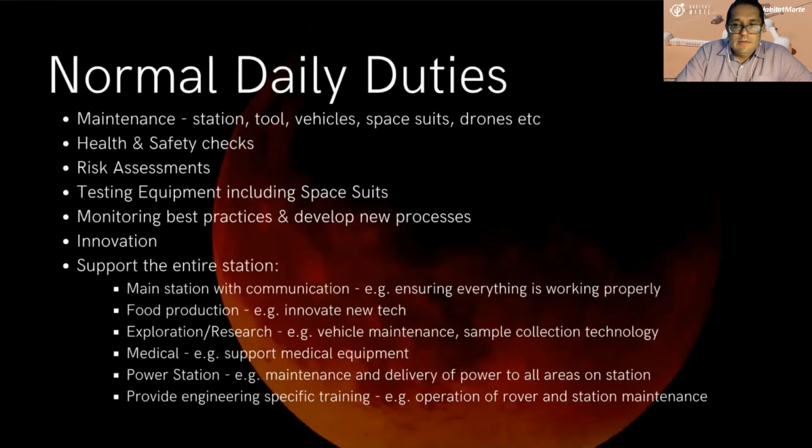And then in the engineering center, we have some normal daily duties like the maintenance of the station, tools, the maintenance of the vehicles, maintaining the space suits and drones. Also take a look at the health and safety checks, also analyze the risks and also test equipment, and then also monitor the best practices and also support the entire station.